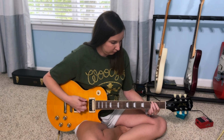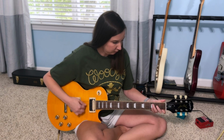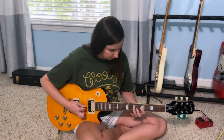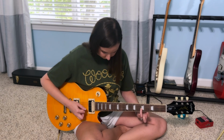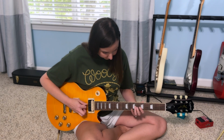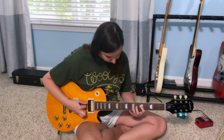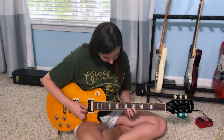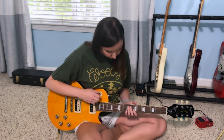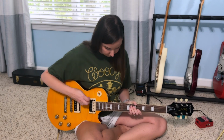Middle. The bridge. Middle. And back to the neck. Let's do that in the bridge. And that's with tone all the way up on both. We can try that in the middle too. Back to the neck.